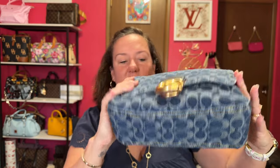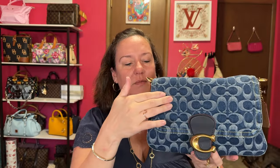It was more expensive than I really wanted to pay, but this had come around again after last year, and I didn't grab it last year, so I made sure to grab it this year. I am very pleased with the quality. The C's have that texture to them. It's also a soft denim.